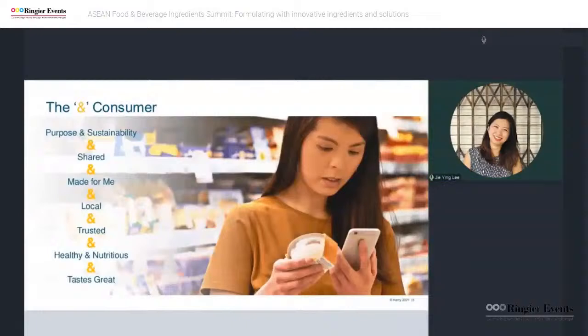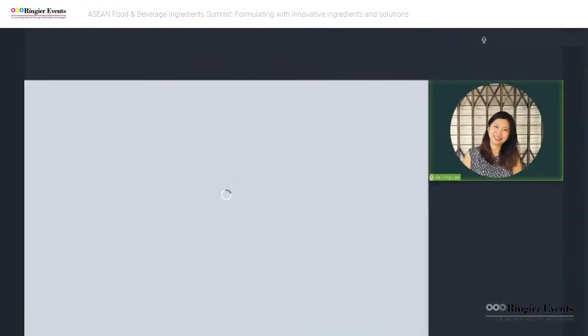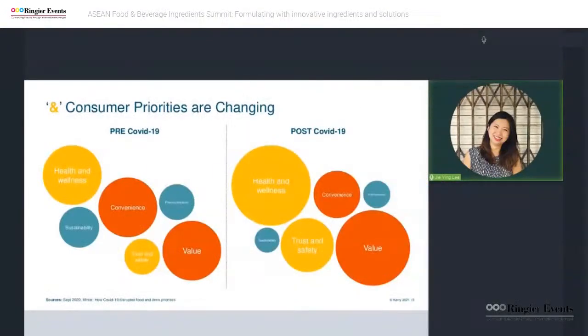So consumers want better taste, more authentic, natural, and local experience. They want enhanced nutrition for better health and overall well-being, as well as a convenient and affordable option to match today's on-the-go lifestyle. At Kerry, we call this the end consumer. Possibly one of the most important things for brands and manufacturers to be aware of is the shift in the end consumer priorities, which is what you can see on the slide over here.